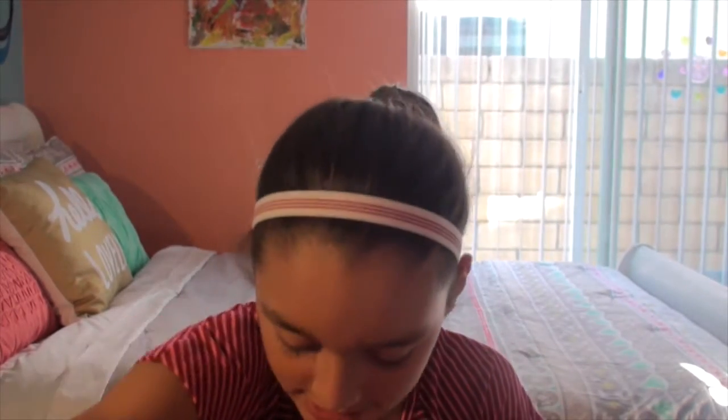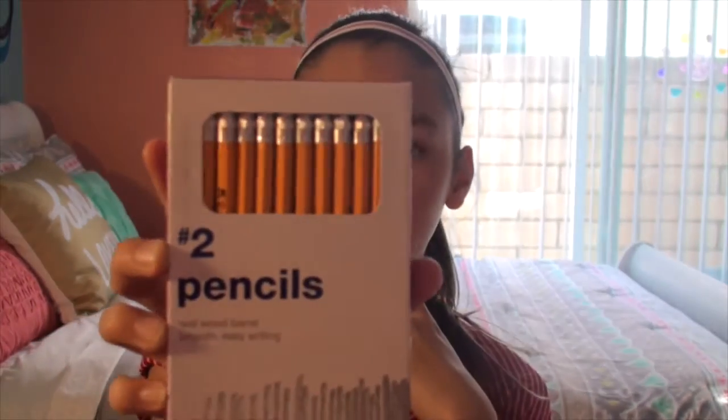Okay guys, so now I'm gonna move on to my supplies since I already showed you what I'm gonna wear for the first day of school. I got a big backpack. It's really heavy. Okay, so in my first pocket, I have these number 2 pencils. There's 24 inside this box too. Oh, and by the way, all my supplies are from Target, so just to let you guys know.